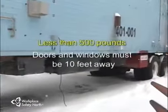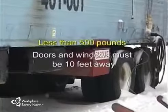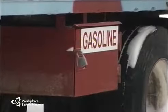Doors and ground level windows must be a minimum of 10 feet away when storing less than 500 pounds of propane, and a distance of 25 feet for storing propane in excess of 500 pounds.